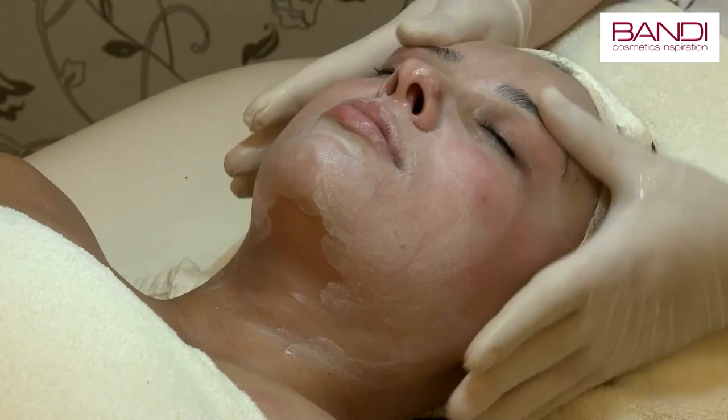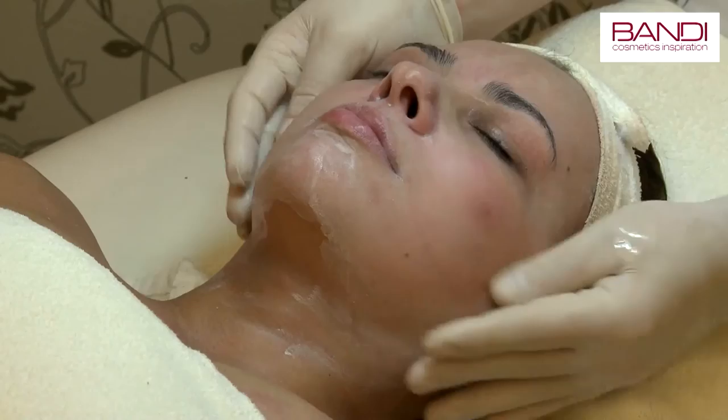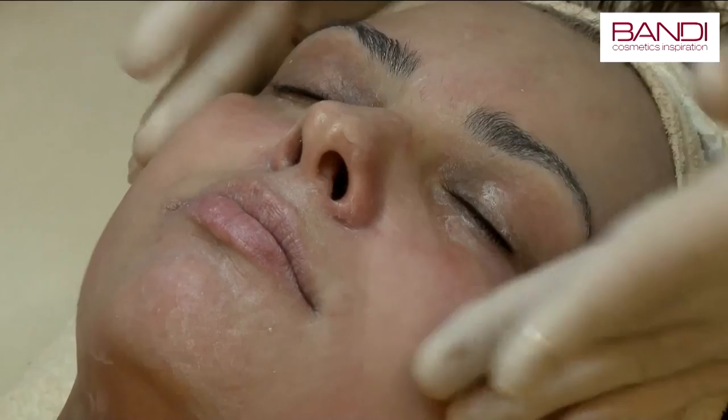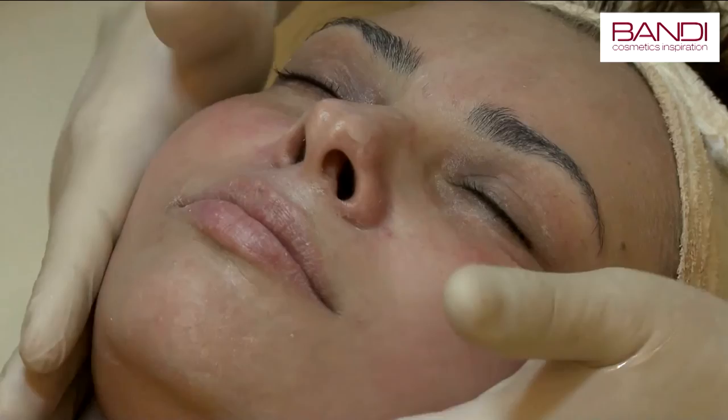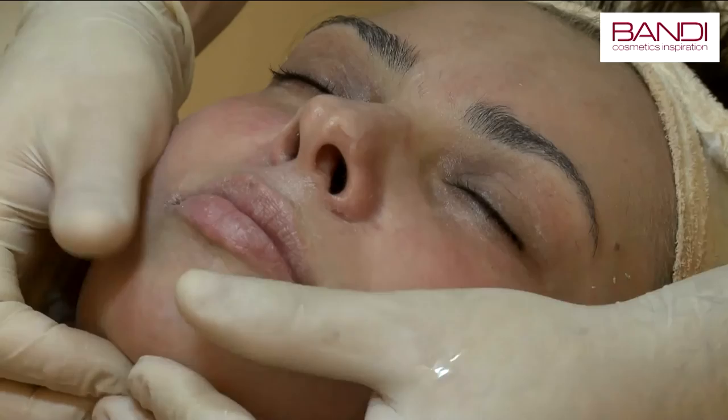After spreading the cream, gently massage it in. When it partly absorbs, start pressing it in gently. Do this for even application.